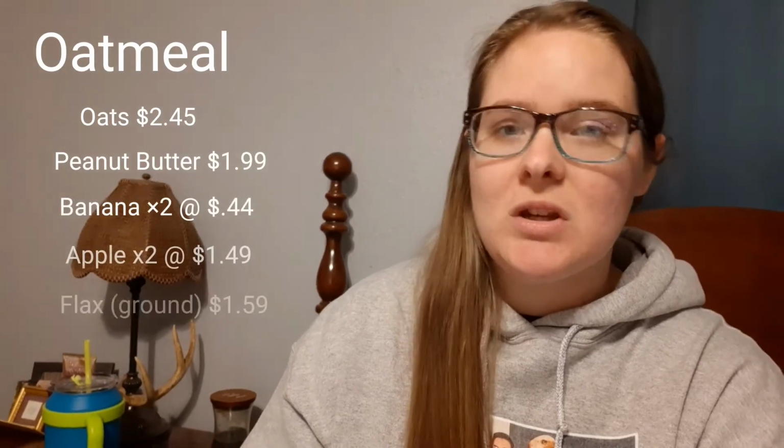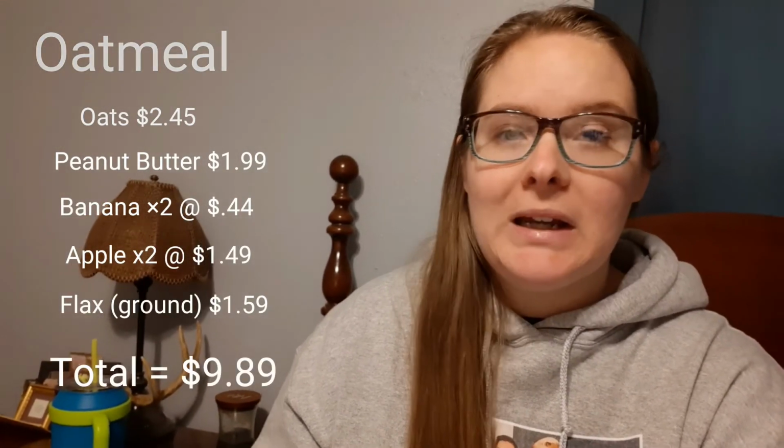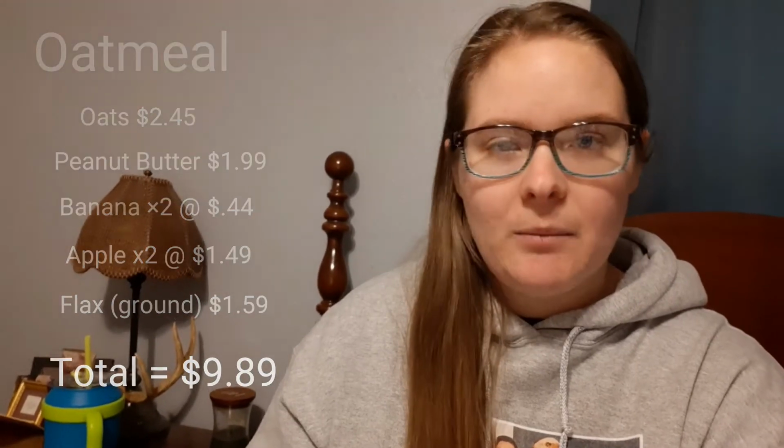So let's talk about the oatmeal first. For the oatmeal, obviously we need oats, but then we put peanut butter, banana, apple, and flax seeds usually in with our oats. We don't always put both banana and apple in there, but we can mix it up that way and it gives us a variety.